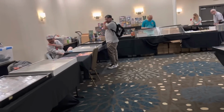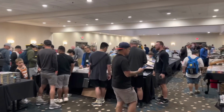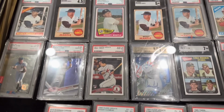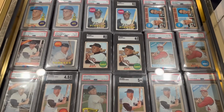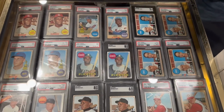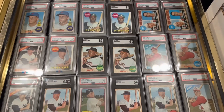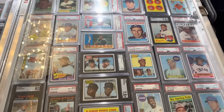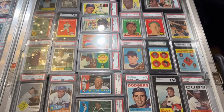All right, so in we go to the Concord Show. Again, this is always one I really look forward to. It has such a variety of stuff. And right off the bat, a case with tons of Mantle, Mays, Clemente, Rose, Gibson, Aaron, Bench. What a case. There's always quite a few vintage dealers here. And usually there's one or two new ones that bring in some stuff I've never seen before.